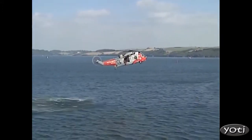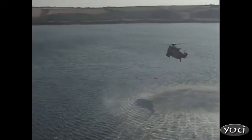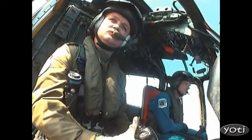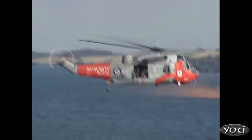The pilot must fly low. He positions the nose of the helicopter into the wind to gain as much extra lift from the rotor blades as possible. If either of the Sea King's two engines fails now, the chopper will drop into the sea. We try and maintain a power margin for safety reasons. There are occasions, however, when you have to forego the luxury of a safety margin in order to effect the rescue quickly.